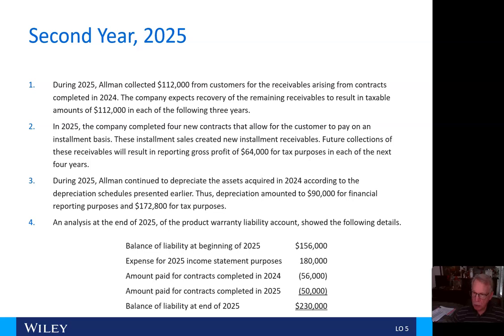Number 3 here, during 2025, Allman continued to depreciate the assets acquired in 2024 according to the depreciation schedule we presented earlier. Therefore, depreciation amounted to $90,000 for financial reporting purposes and $172,800 for tax purposes.